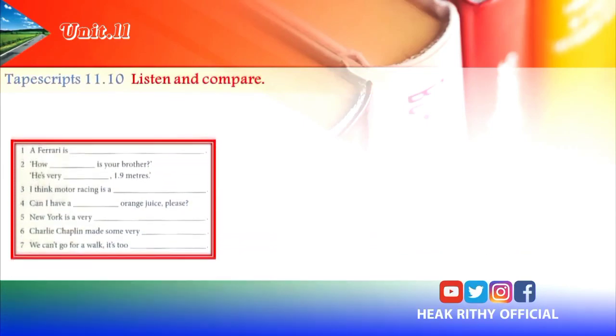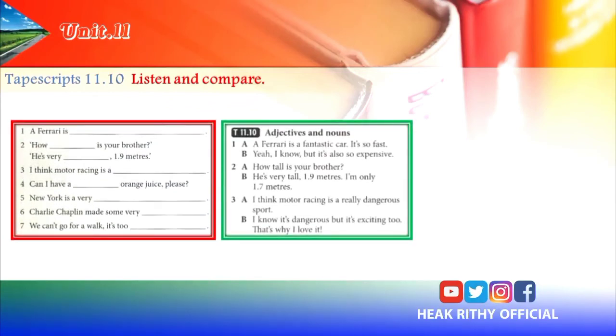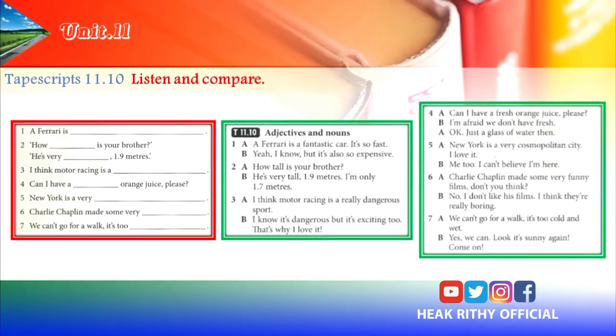Tape script 11.10. Adjectives and nouns. 1. A Ferrari is a fantastic car. It's so fast. Yeah, I know. But it's also so expensive. 2. How tall is your brother? He's very tall. 1.9 metres. I'm only 1.7 metres.